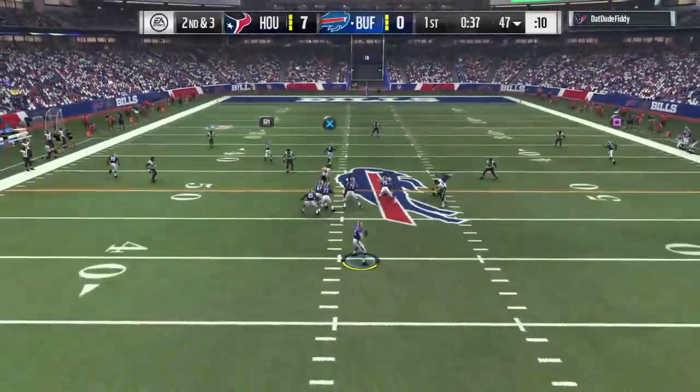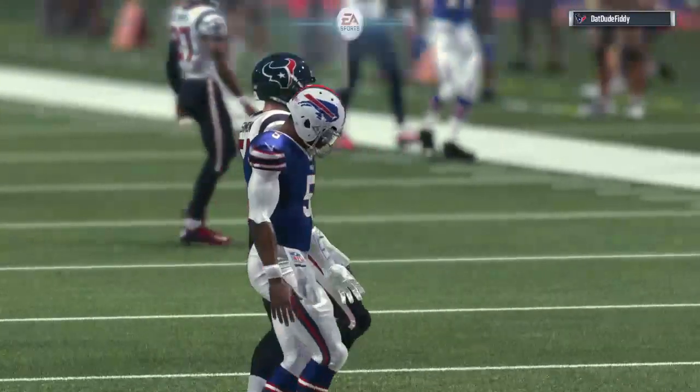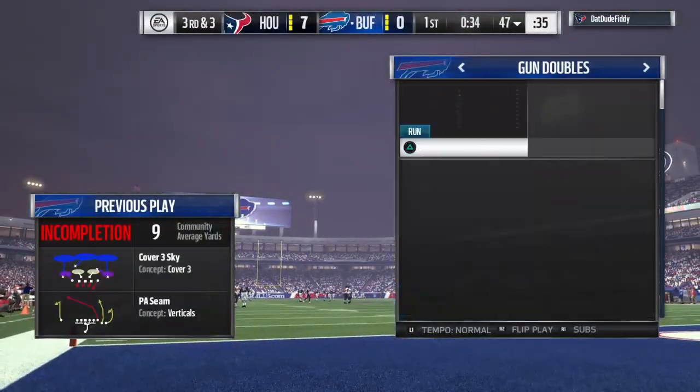A fake to McCoy. Now it's Taylor. He'll buy some time right. And he's just going to throw this one out of bounds here. Nowhere to go with it. Incomplete. And on your screen, the defensive starters for the Houston Texans.